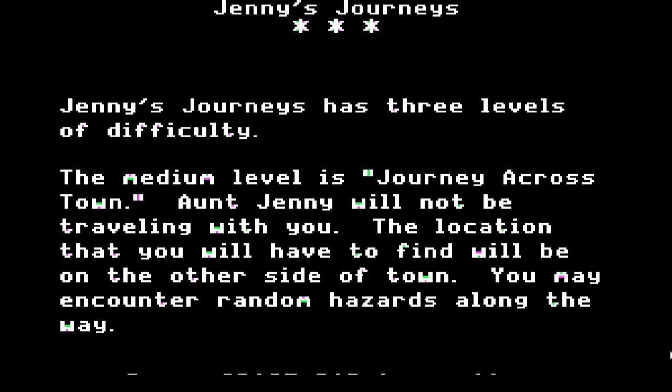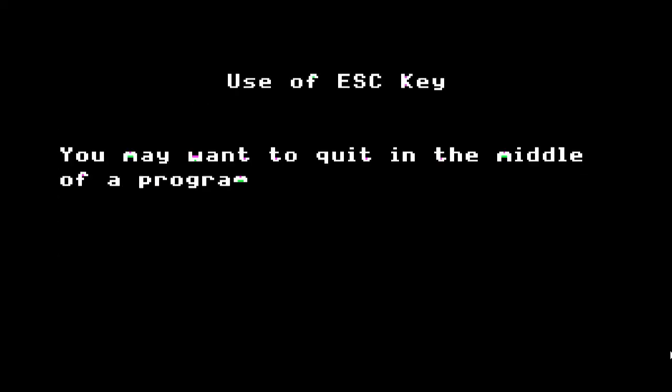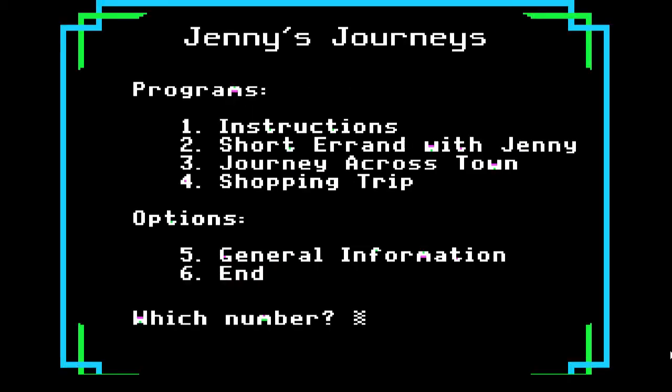Okay. Medium levels, journey across town. Aunt Jenny will not be traveling with you. The location you'll have to find will be on the other side of town. You may encounter random hazards along the way. All right. You may want to quit. If so, press the escape key twice whenever it's asking you to type. Noted. All right, let's do a short errand.